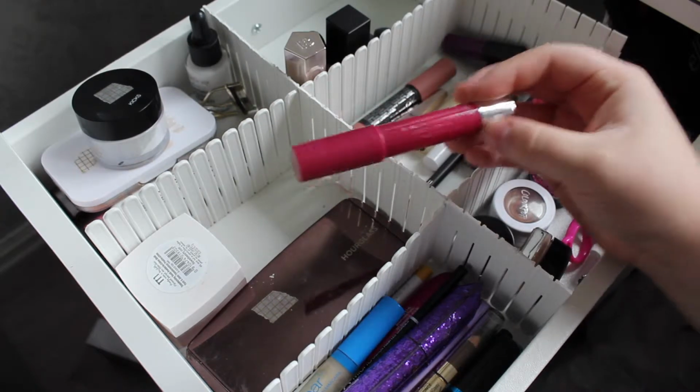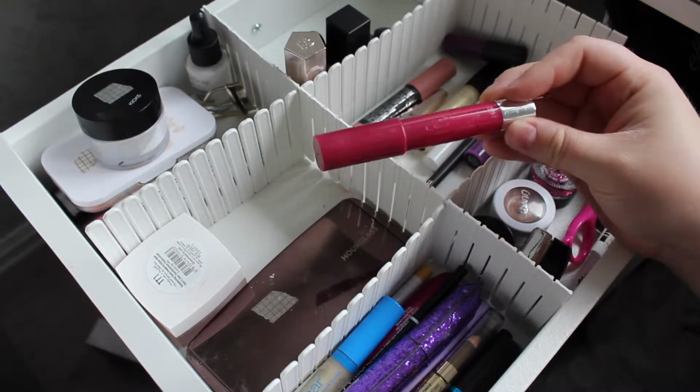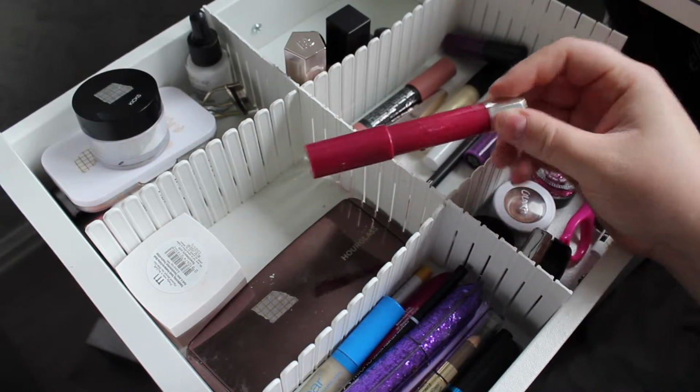This is another one of my favourite formulas of lip products. So this is the Revlon Colour Burst Balm Stain in Smitten.